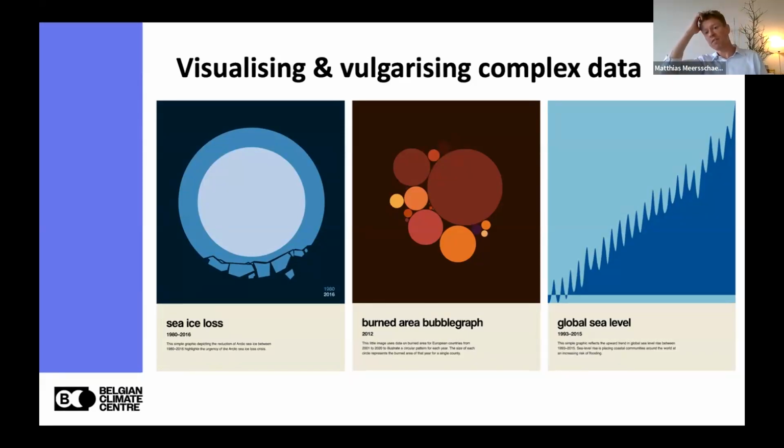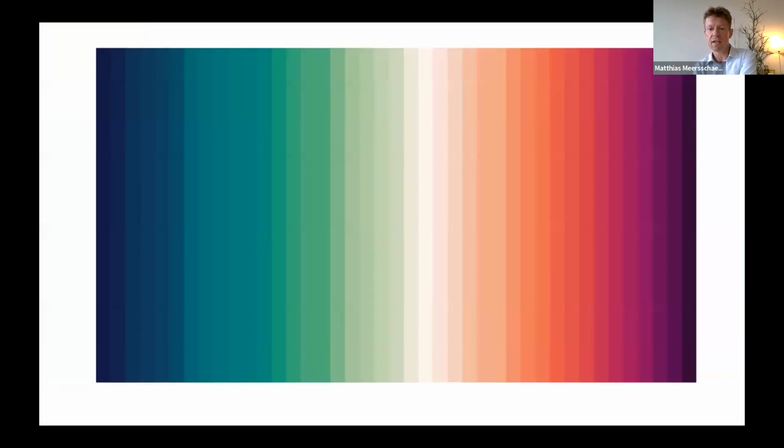And probably one of the best examples in class, and very successful in my sector, is the warming stripes on the next slides, developed by Ed Hawkins, which now exists in a full set of variants. Pictured here, for instance, is the ocean acidification stripes.